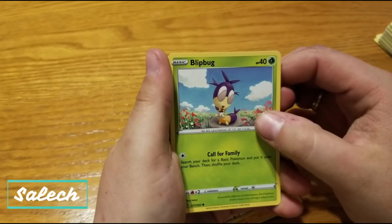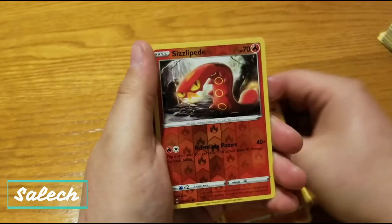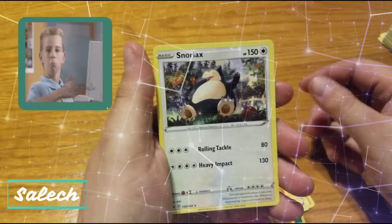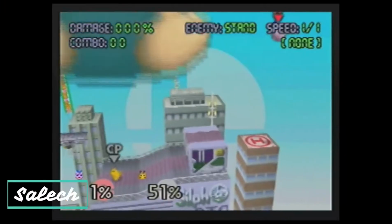Sorry. What's that? Blip bug? He looks like he got a pin cushion. Rhyhorn. A Sizzlipeed. And nothing. A Snorlax. You know what? He needs a pin. Snorlax needs a pin cushion. Stick him right there with a pin cushion.